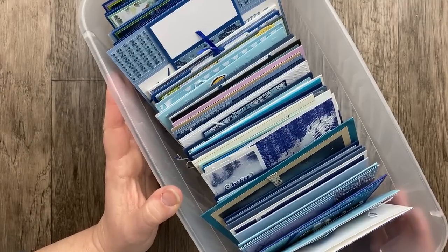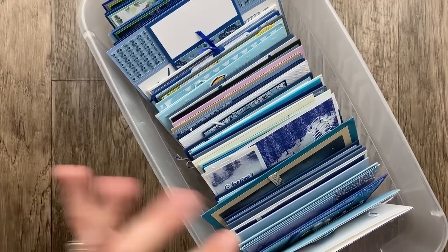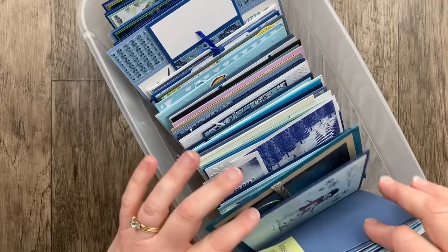So we're going to get right to our card swap so we can knock these out and show them to you. I've organized them a little bit by theme.